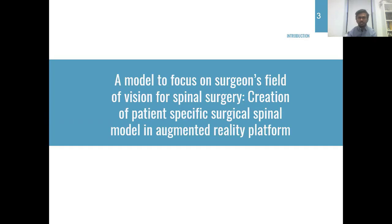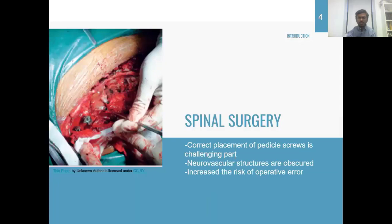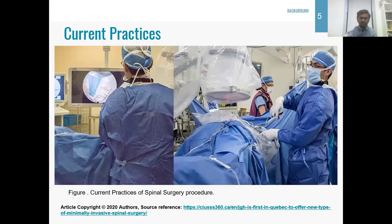So this model was aiming to focus on surgeons' field of vision for a spinal surgery procedure. And in this project, we have created a patient-specific spinal surgery model for an augmented reality platform. As we know, as a background of the spinal surgery procedure, the correct placement of pedicle screw is a very challenging part because here the neurovascular structures are obscured and it increases the risk of operative error.